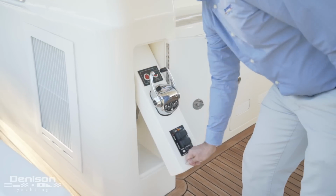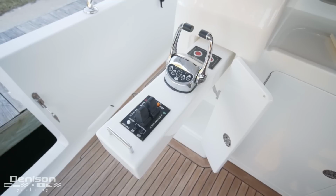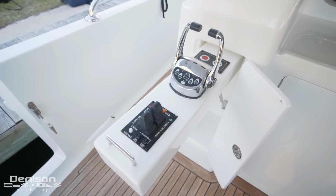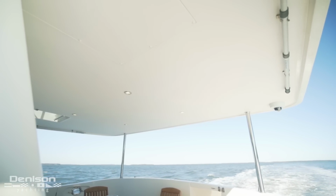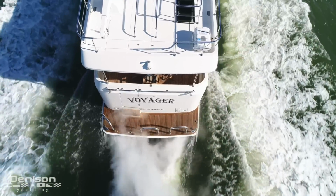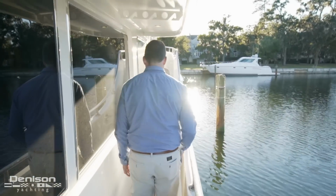On the port side of the cockpit are these disappearing controls for a docking station. These controls can prove to be really valuable in a tight docking situation. The Flybridge extends all the way over the cockpit, providing shade and protection from the elements. There are teak side decks on port and starboard that give us access all the way to the bow.